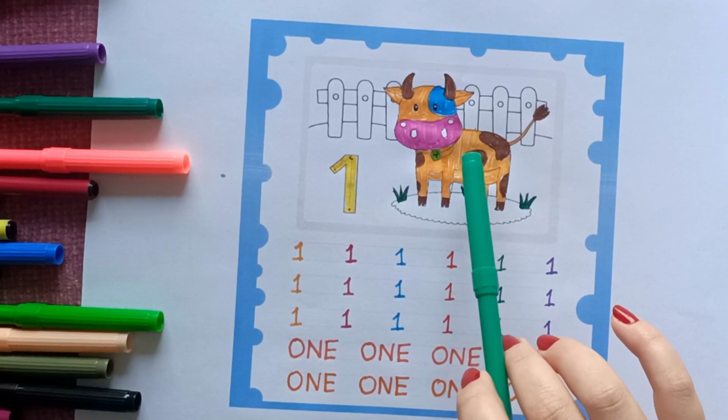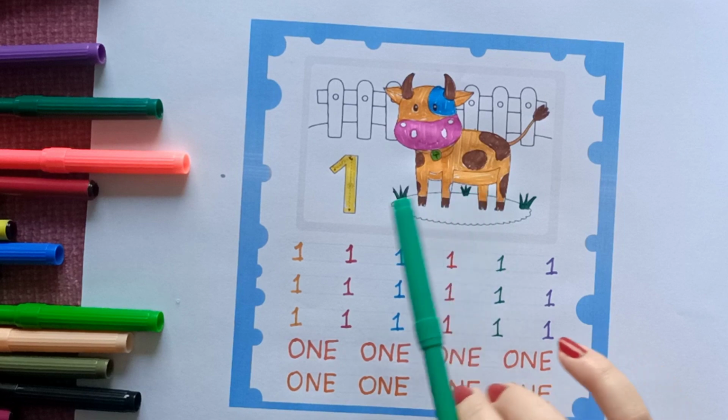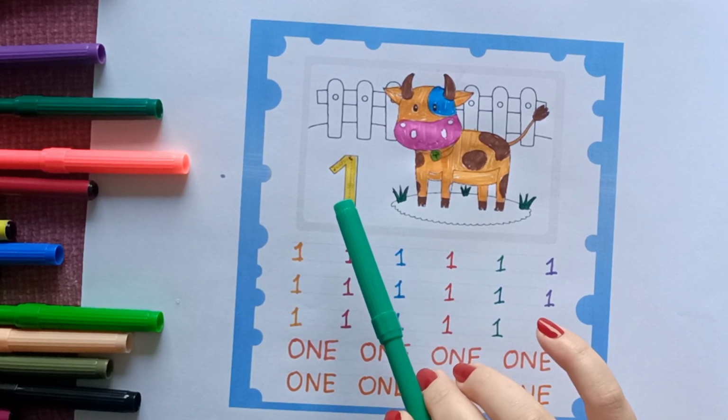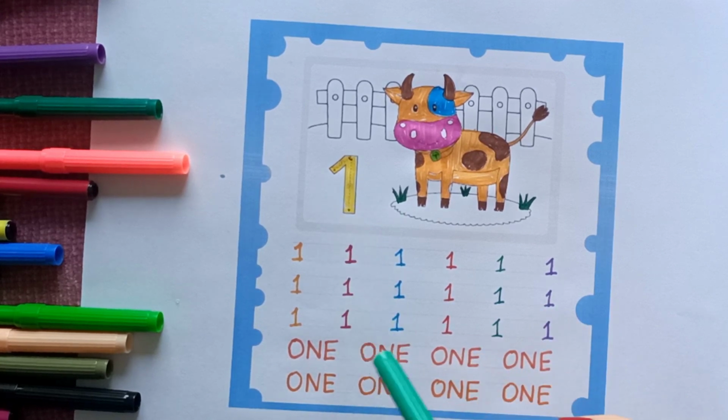Okay, this is cow. This is one cow in this picture. And this is one. What we learn? We learn one and write one.